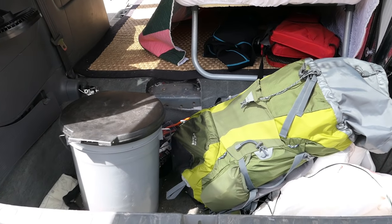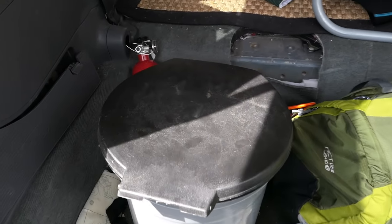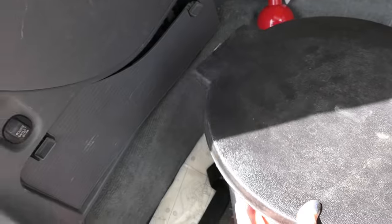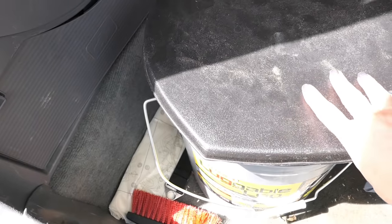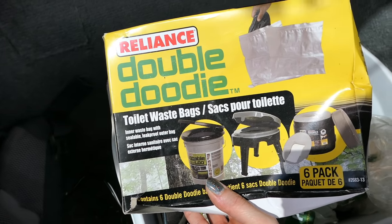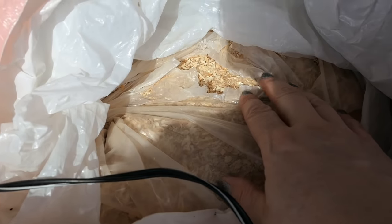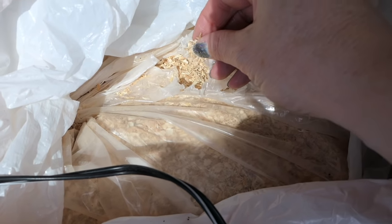Here is my bathroom solution. It is a luggable loo. It's basically a 5-gallon bucket with a toilet seat on it, which is actually pretty nice. It's a little dusty at the moment because I haven't used it in a while. Just put a double duty bag in there and a little bit of sawdust. I do whatever I need to do, I add a little bit more sawdust, and I can use it for a whole day.